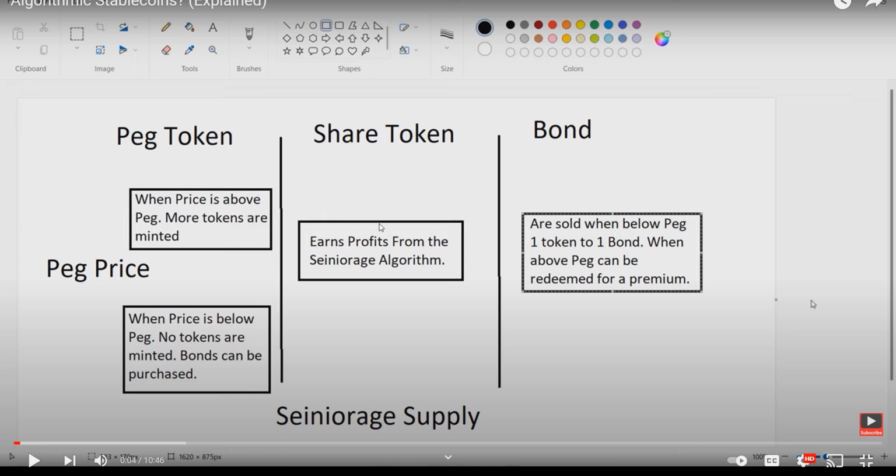In the previous video, we talked about how a lot of these seigniorage supply stablecoins have a peg token, a share token, and a bond mechanism. When the price is above peg, everything's going pretty well. People are holding the share token, they're making money, everything's going well. If you're holding the peg token and price goes up, then even though it's supposed to be at $1, if it's trading at $2, then guess what? You've still made more money in USD value, and that's ultimately what most people care about, is how much money they're holding in USD value. So you're still doing well.